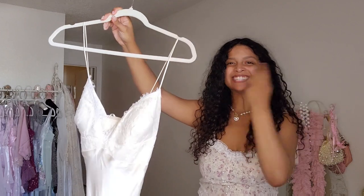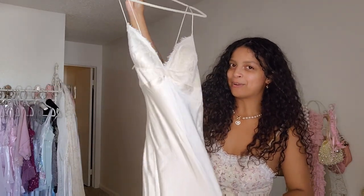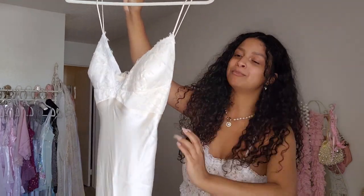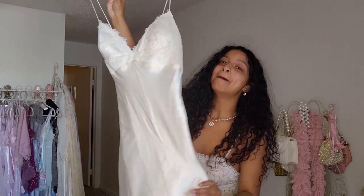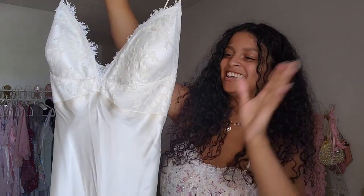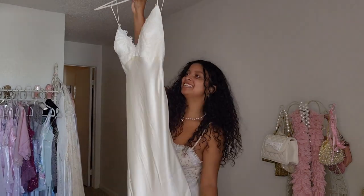Honestly, this one I was skeptical at first to get because Savers, like I said, is a little bit on the pricier side. I'm used to spending really inexpensive prices at Goodwill, especially where I was living before. And this one was 20, so I was like, for Goodwill, I don't really know. Or for Savers, I don't really know. But to my surprise, when I got to the register, it was only half off. So I was like, yes, win, win, win all the way. It's really long. You guys are not gonna be able to see it in the whole frame right now.